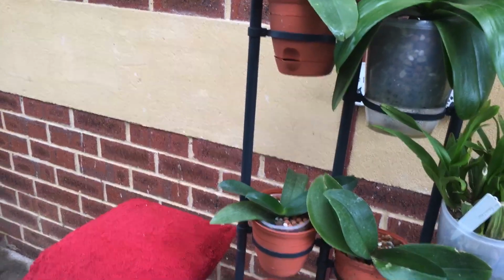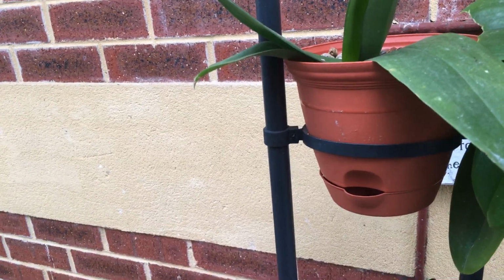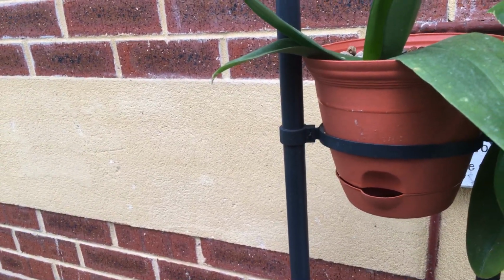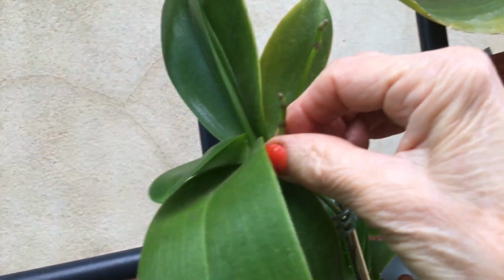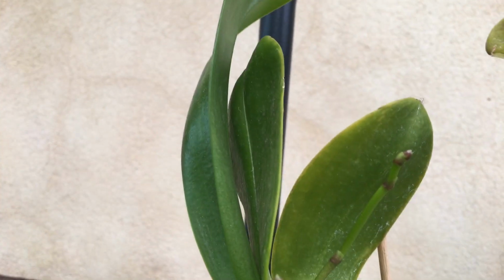So good news, my spikes are doing well, or these two are anyway. Whoops, let's pull, or very gently pull you to the front. These two are lagging behind. I don't know if it's just a bit cold. Maybe I should bring this one indoors just while those little tiny spikes get some growth on them.